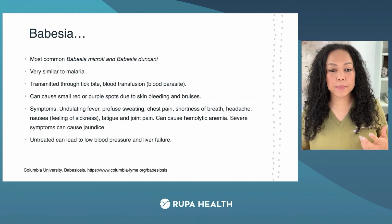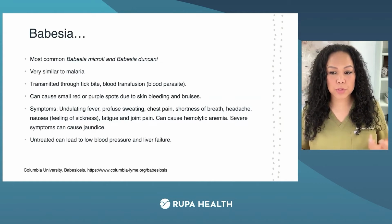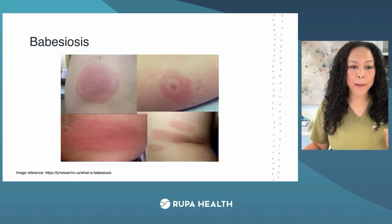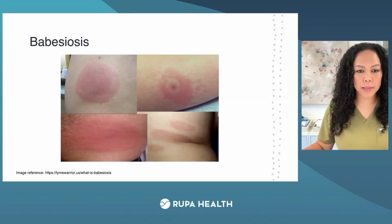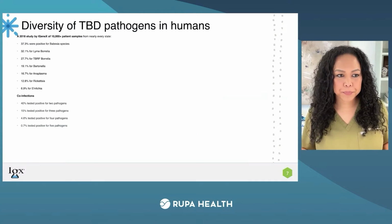But the most common symptoms you'll see are things like sweating, air hunger, shortness of breath, headaches, and this undulating fever. This is just a picture here of what Babesia can actually look like on the skin. It's a little bit similar to the bullseye rash, but it's more, like I said, small red or purple spots that show on the skin.